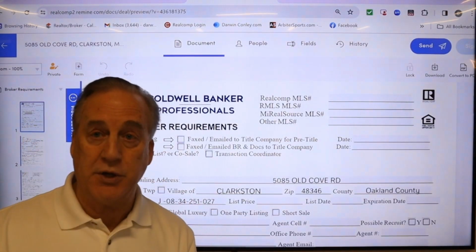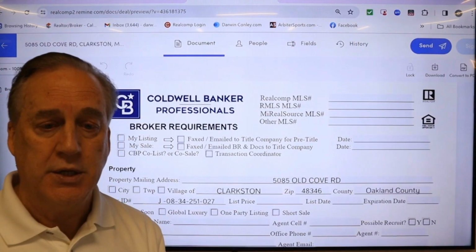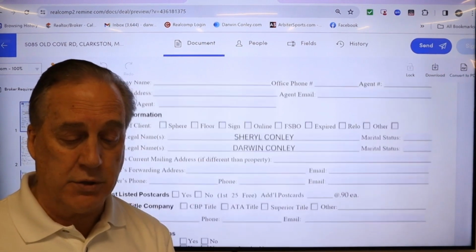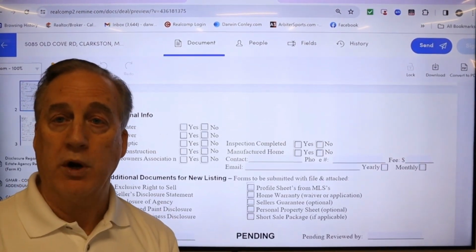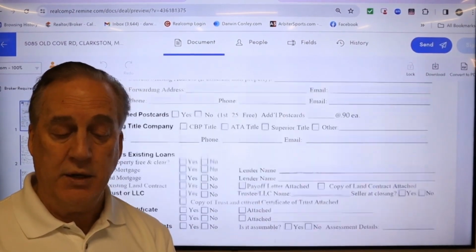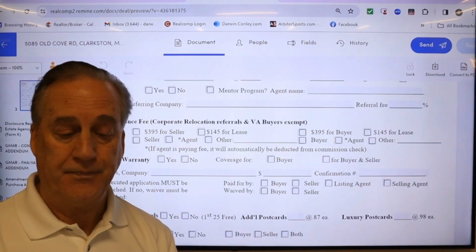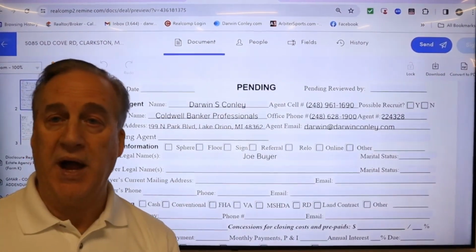Now, this is about the transaction. There are 2 times when you might start and then complete this broker requirements. One up front would be when you take a new listing, and we're going to carry out completing up to the point where it says pending. It could be that we then have that house sold, that listing would sell, and we would complete the remaining 2 pages. It could be that we actually start on the buying side.